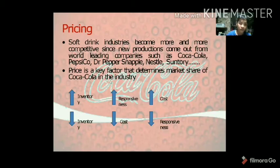This figure shows the pricing or the costing. For inventory, they need to check whether the inventory is high or low, the cost, and the responsiveness. They need to check the pricing too, to lessen the expenses of the company.